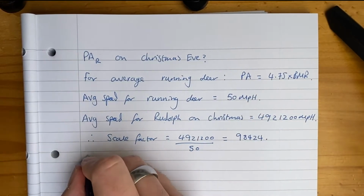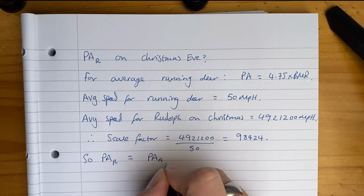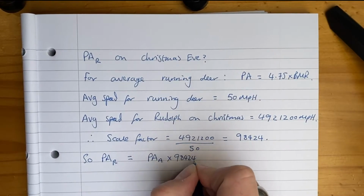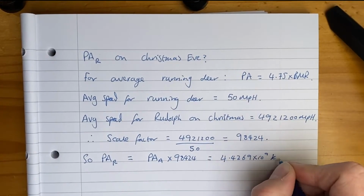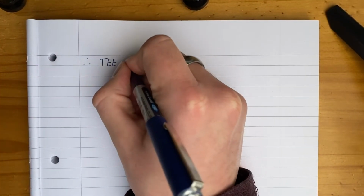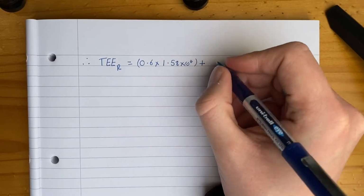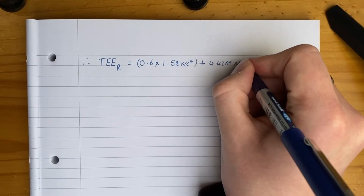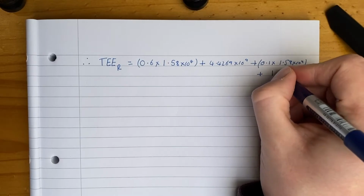So the physical activity for Rudolph on Christmas Eve will be equal to the physical activity of an average reindeer multiplied by 98,424, which gives us a value of 4.4269 times 10 to the 9 calories, which is around 4.4 billion calories. So the energy that Rudolph would use by doing physical activity on Christmas Eve is about 4.4 billion calories, which is quite a lot. So the total energy expenditure for Rudolph then is equal to the BMR plus the new physical activity which we just calculated, plus the thermic effect of food and the energy from the nose, which comes to around 4.4 billion calories as well.